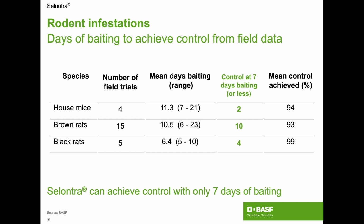For the brown rats, the average time for baiting was 10.5 days with a range of 6 to 23. And of those, 10 were 7 days or less, so almost 67%. For black rats, the average time was 6.4 days with a range of 5 to 10. And four of them were 7 days or less, so 80%.